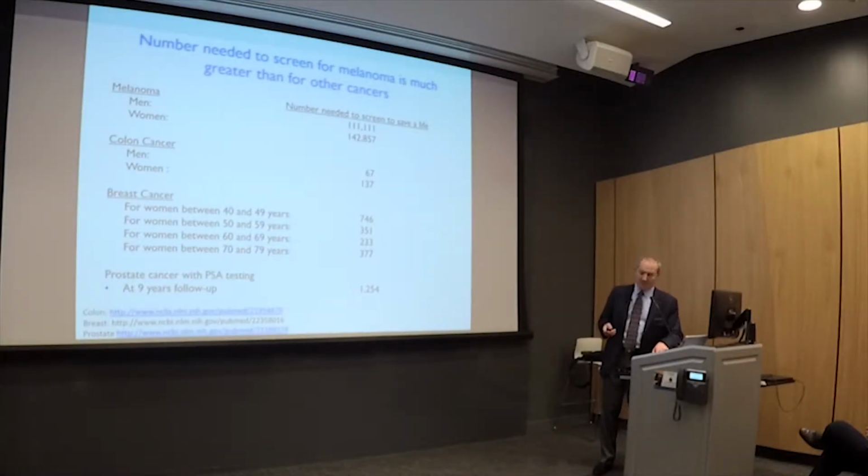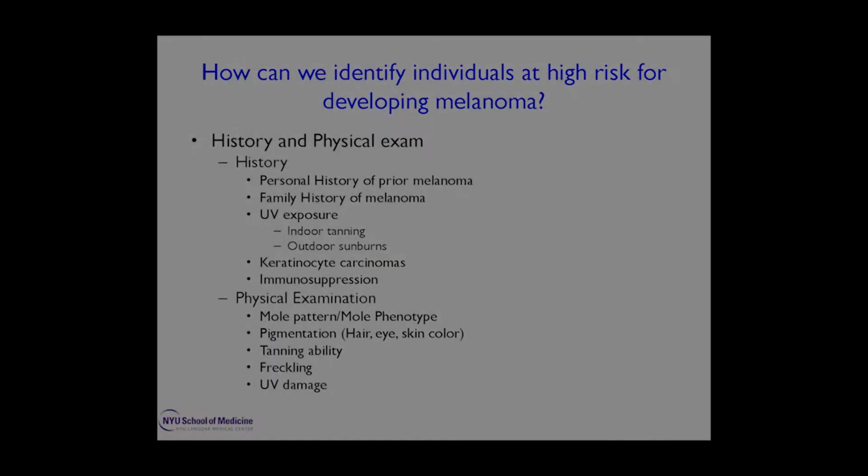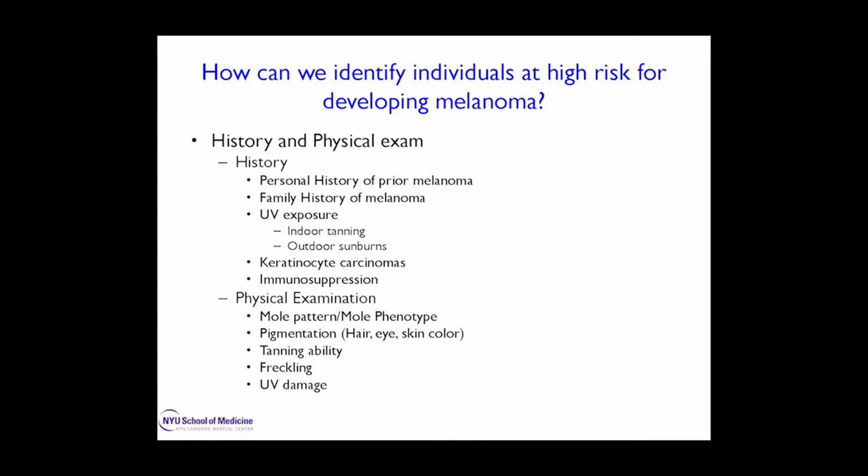So is there a better way? Well, maybe if we identify these high-risk people, we'll decrease the number needed to screen to save a life. So what can we do now? We do what we always do. We can do a history and physical, and these are melanoma risk factors. I'm sure you're familiar. If a patient had a prior melanoma, a light bulb should go off. They've got some potential genetic predisposition to get this. The risk of a second primary melanoma is about 8 to 10-fold higher in those patients.